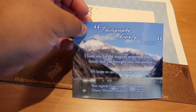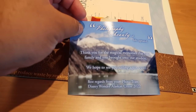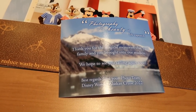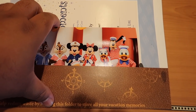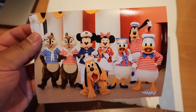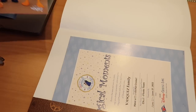Aw. Thank you for the magical memories that your family and you brought to our studios. Hope to see you sailing again soon. Best regards from your photo team, the Disney Wonder Alaskan Cruise 2022. Oh my gosh. Look at this. If I can get it out. How awesome is this? It's the whole gang. I love this. This is incredible.